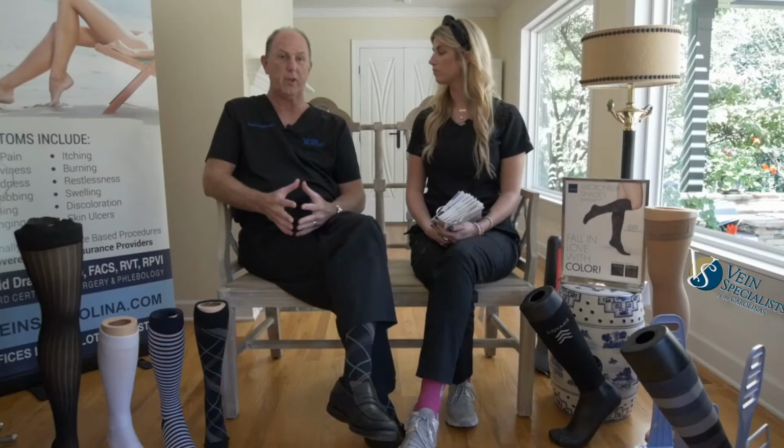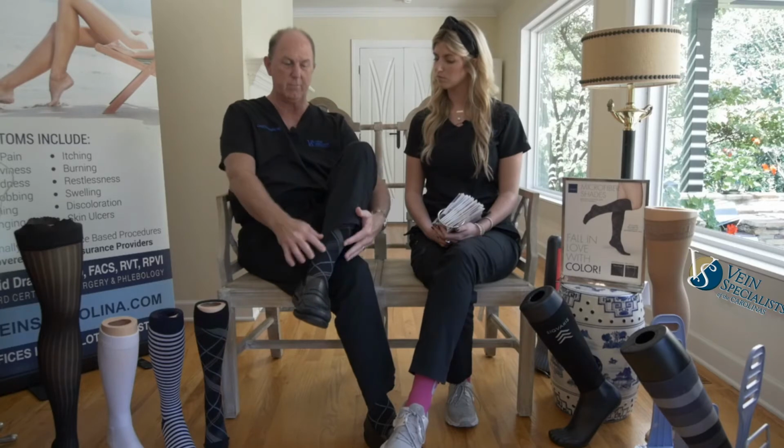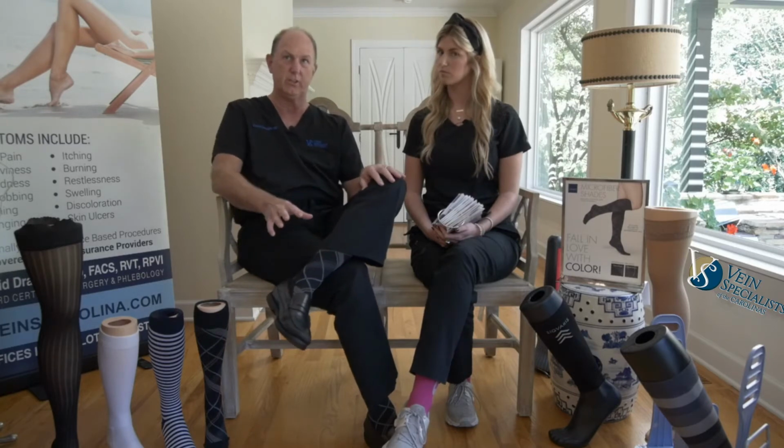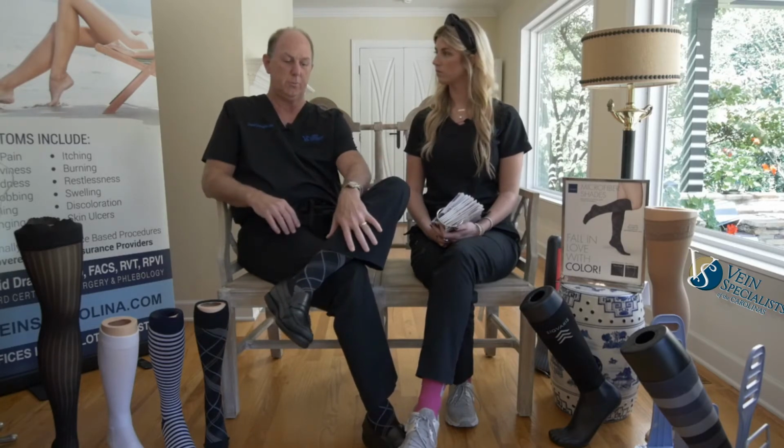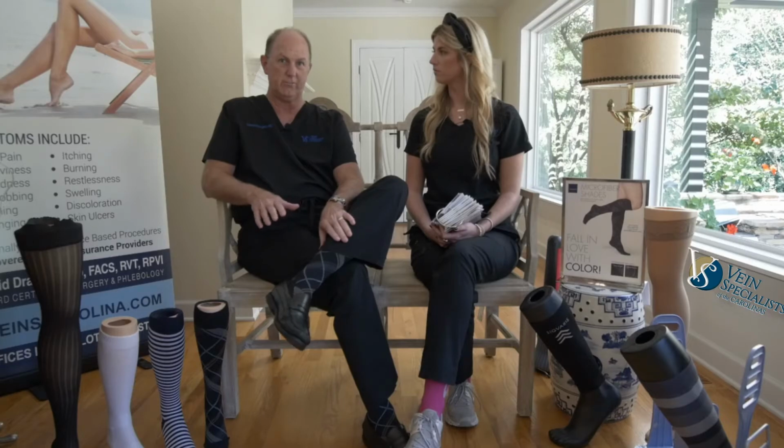Is there anybody that should not be wearing compression garments? Yes, there is. Patients who have blocked arteries, or PAD, peripheral arterial disease, their arteries have blockages that limit the amount of blood getting to the leg and the foot. And if you put too much pressure on the leg from the outside, you can decrease the arterial inflow.